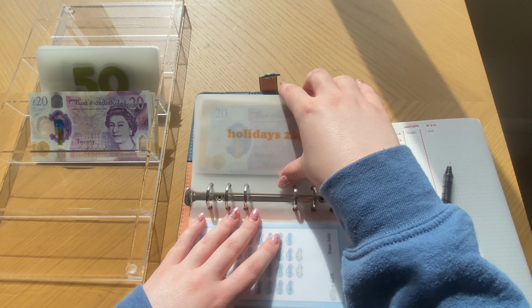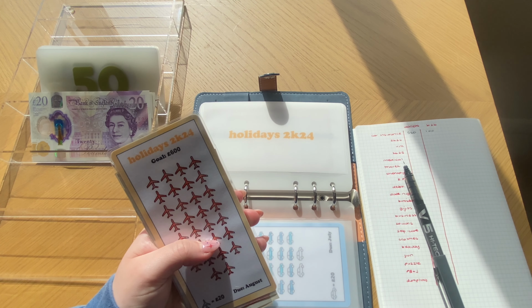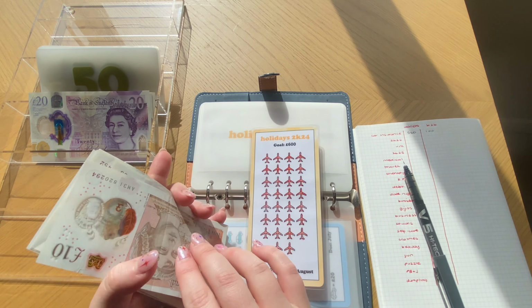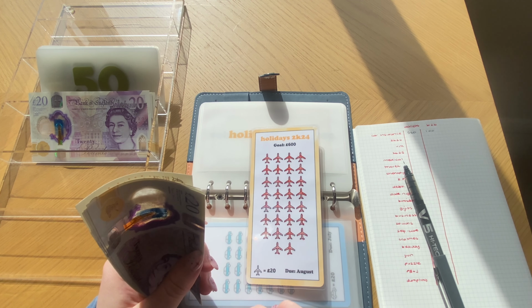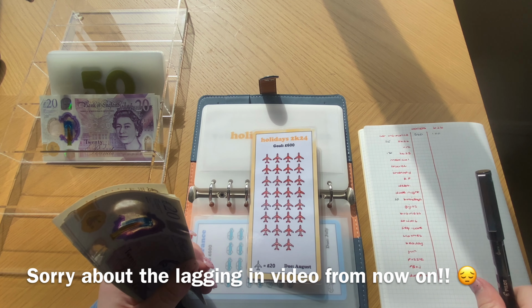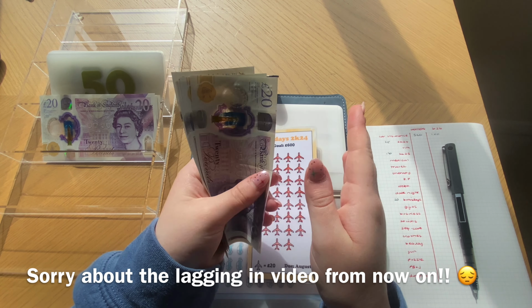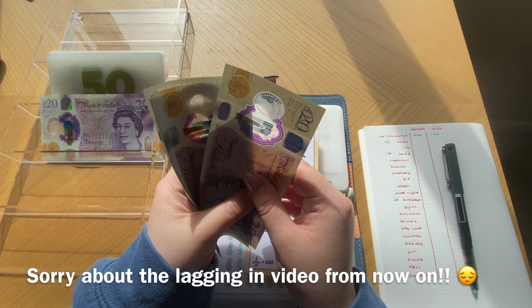I'm going to forget to do this, I won't lie to you. Holiday 2K24, I don't actually know how much is in the bank. I forgot to look. Let me do that now quickly. Okay, so the camera may have changed a little bit, but I actually have 215 in the bank. So we've got 215.